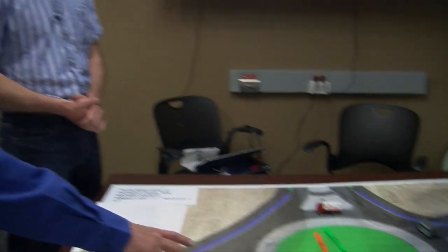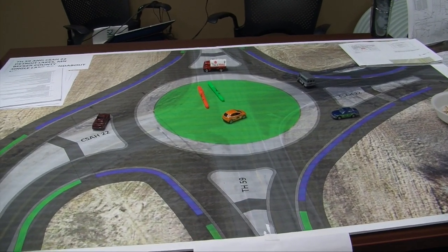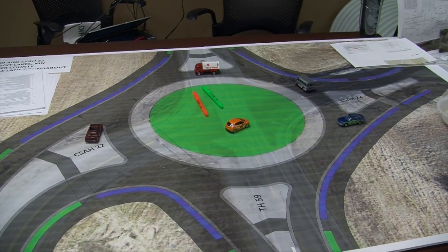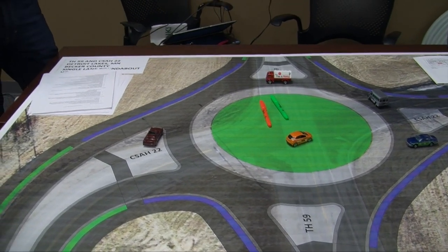Well, thank you, Tom. Explain a little bit when you're saying stakeholders. You know, we're looking at it on the table. It's a diagram of the new roundabout down at 59 and CASA 22 near the golf course. What kind of public involvement was there on this type of project?